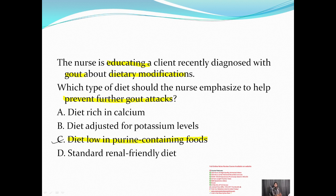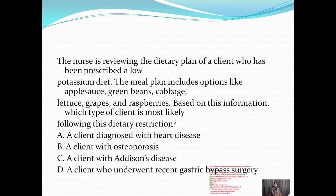Let's now examine a dietary restriction related to endocrine dysfunction. The nurse is reviewing the dietary plan of a client who has been prescribed a low-potassium diet.